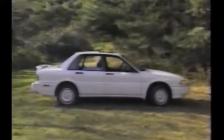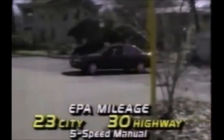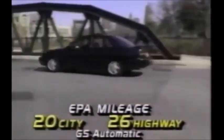Exterior styling is clean, but hardly groundbreaking. The tight, rounded rear, graceful arch of the roof, and low hood line are in the same vein as the Accord or Mazda 626, while the pinched grille and narrow headlights carry on the family look established by the Diamante. Gone is the clunky body cladding and top-heavy look of previous Galants. The new design is attractive, functional, with a class-leading drag coefficient of 0.29. EPA fuel economy estimates for the Galant range from 23 city and 30 highway for the S 5-speed manual to 20 city and 26 highway for the GS automatic.